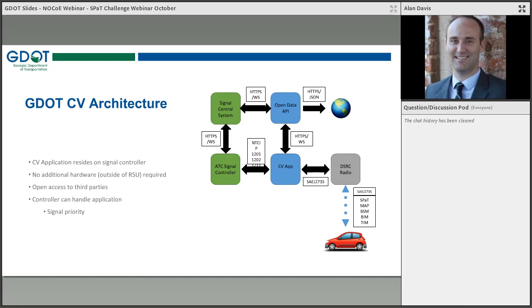So we decided the best approach for that was just take our data and provide it to the world through this open data approach. So we have a separate application that runs and connects back to each one of our signal controllers to aggregate that data and provide a data stream, and we're hoping to have it up and running and live here in the next month or so.